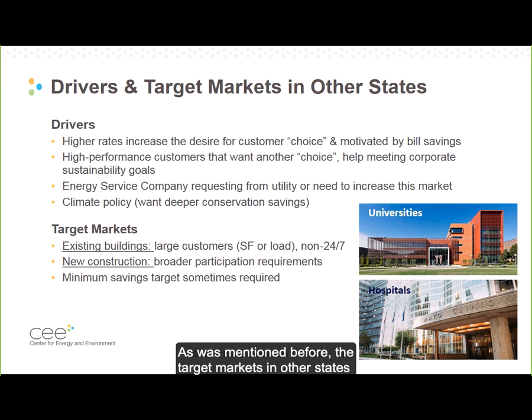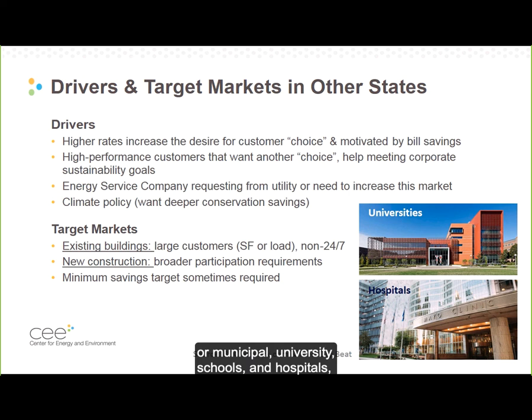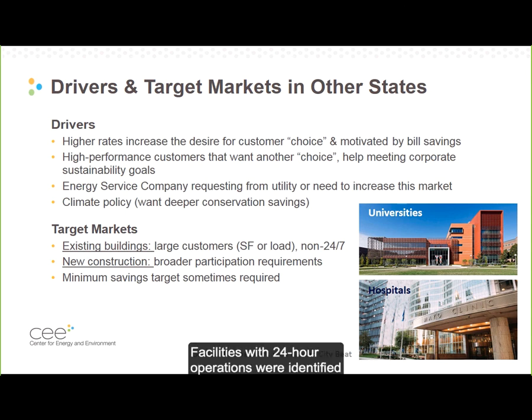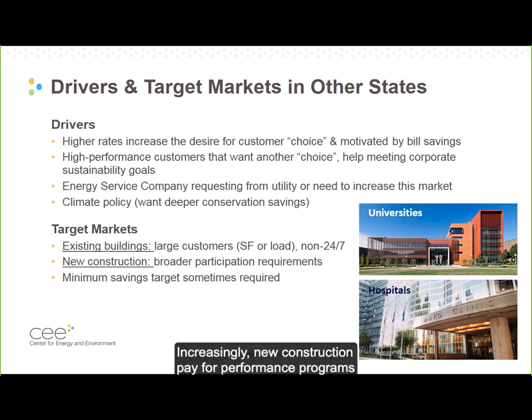As was mentioned before, the target markets in other states focused on large commercial, high-performing customer types, sometimes even limited or focused on MUSH, or municipal, university, schools and hospitals. And some programs even focused on those served by district energy providers. Facilities with 24-hour operations were identified as customer types that should not participate because their ability to control their use is likely very inelastic. Increasingly, new construction pay-for-performance programs tended to be less restrictive on customer size and type.